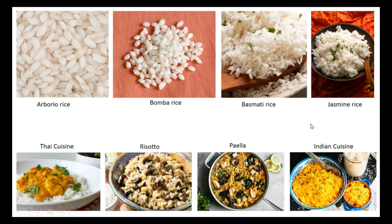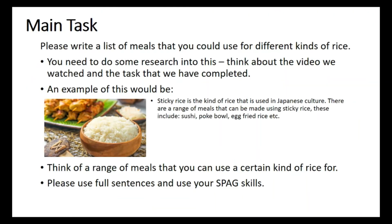Okay, so I'm going to give you an example. I'm not going to give you an answer, because I want you guys to work that out for yourself from watching the video and doing some research. But for example, say I thought bomba rice was used for Thai cuisine, I would draw a line. It's as simple as that, okay? You just draw a line from that to that, and I want to see your final line drawn piece uploaded to Class Charts, okay? The second piece of work that you're going to upload to Class Charts is the main task, okay?